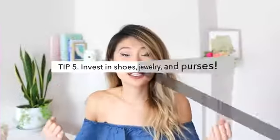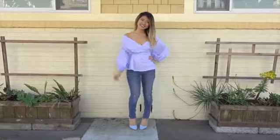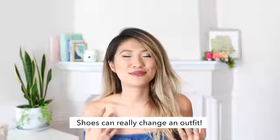The shoes really make the outfit. Shoes, accessories, purses, all of these things can really add interest to an outfit. I am really guilty of this because sometimes I get lazy and I want to be comfortable, I'll throw on a pair of sneakers or a pair of cheap sandals, and suddenly I feel like my outfit does not look as good.